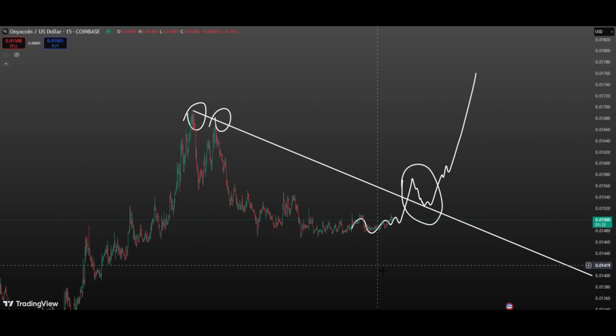Especially as the bodies of the candles are getting bigger and the price is closing at higher and higher levels, buyers are starting to dominate. Therefore, the falling trend line is no longer just a resistance, but also a psychological threshold, which, if breached, could open a new chapter for the price.